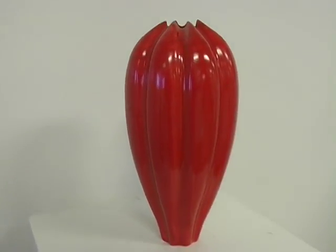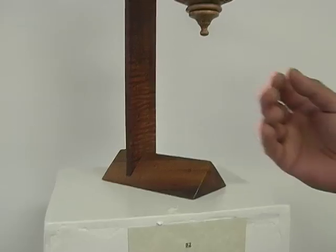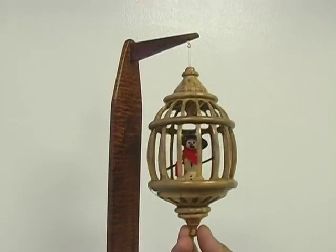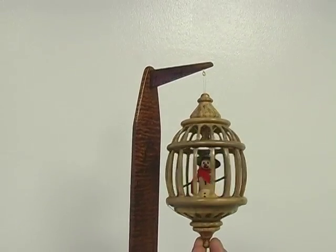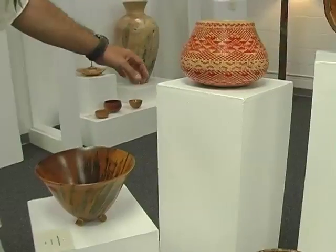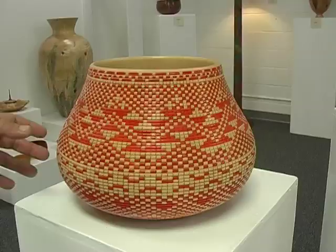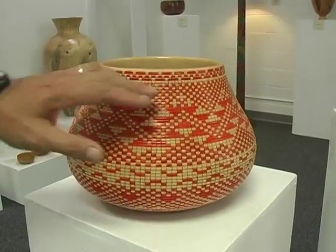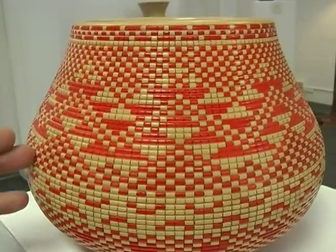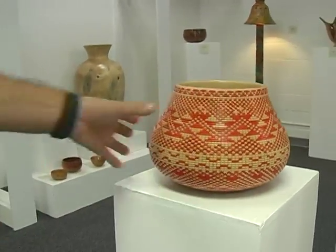This one was turned, carved, and then subsequently colored. Here we have one of our more whimsical pieces done by Matt Malacca. Here we have a simulated southwestern basket, which is actually a solid piece of wood that was turned with several concentric beads turned around the outside, and vertical lines burned with a burning tool, and then the individual beads colored with a pen. Quite impressive.